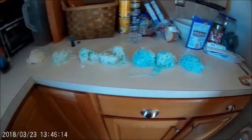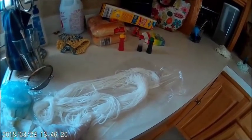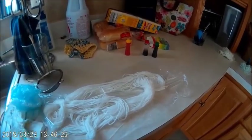We're going to wind it together so that it looks like a regular hank of yarn like this. And we can then hang it to dry. And then we will ball the yarn up when we get it dry, probably tomorrow.